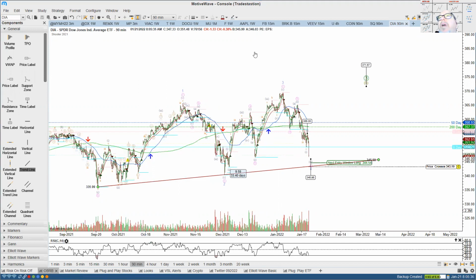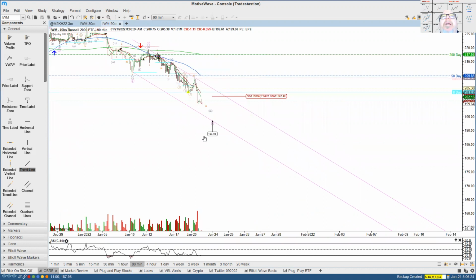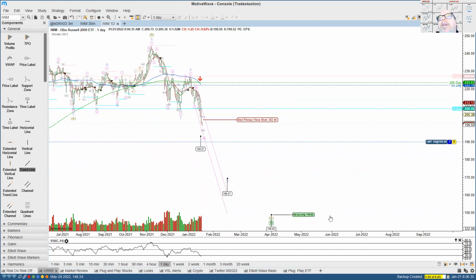Jumping over to IWM. Now, IWM has a substantial downside from what I can see here. So maybe we get a little bounce to 202, then I think we keep going lower here. Let me try and move the chart here. Sometimes it complains a little bit. But you want to look at this move back out to the daily, so maybe we can see that downside a little better. So we're looking at maybe 148 in IWM.